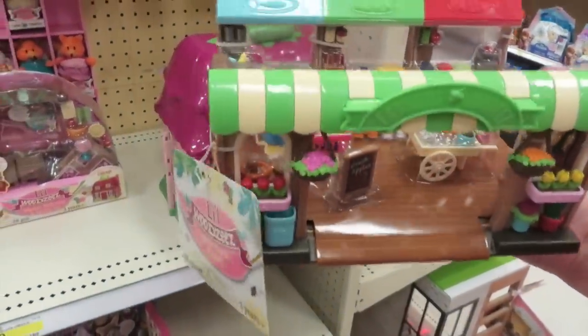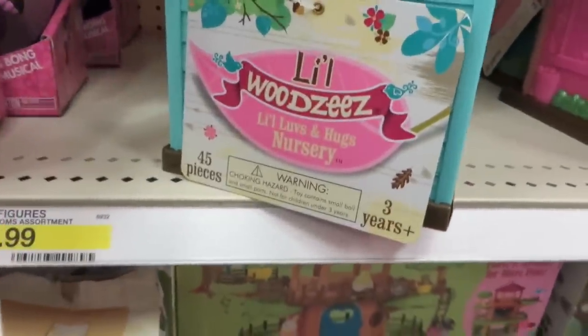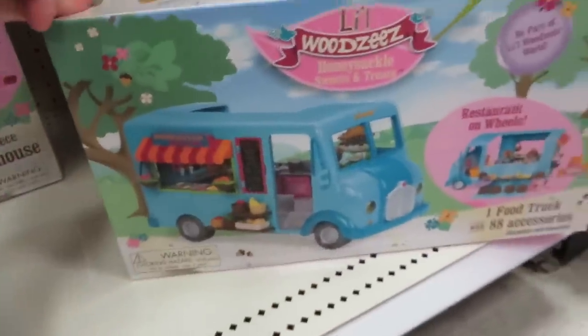I actually have that at home. And look at that. That's new. Ooh, this is brand new. The Little Loves and Hugs Nursery. That is cute. But I really like this. The Little Woodsy food truck.